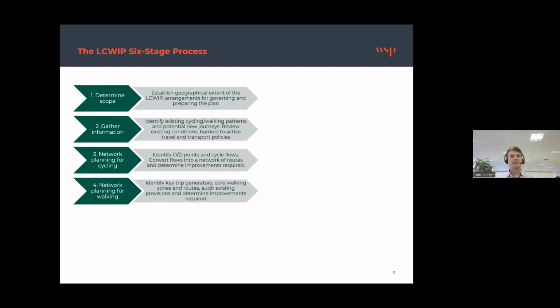I've jumped the gun a bit because that's what stages 3 and 4 are, the network planning for cycling and walking, which usually happen in parallel. But one additional point I haven't covered is that the guidance says that for network planning for walking, you also want to think about core walking zones, like areas where there's lots of destinations close together, and then focus on the key walking routes to those. That's all fine and can be done manually very quickly, but generally speaking, the techniques I mentioned on the last page either account for walking too, or they can easily be adapted to do so.